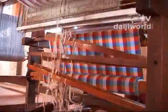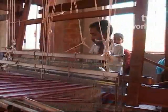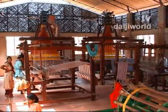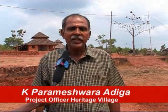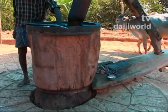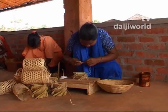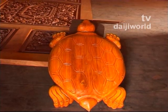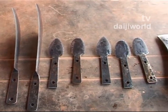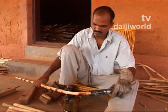Production centers and marketing facilities are set for promoting the art and craft of Dakshin Kannada, besides providing gainful employment to these rural artisans. Old traditional crafts like beaten rice and this oil Ghana, then other crafts like cane and basket, pottery, wood carving, stone carving, blacksmithy, these crafts are now in a closing stage.